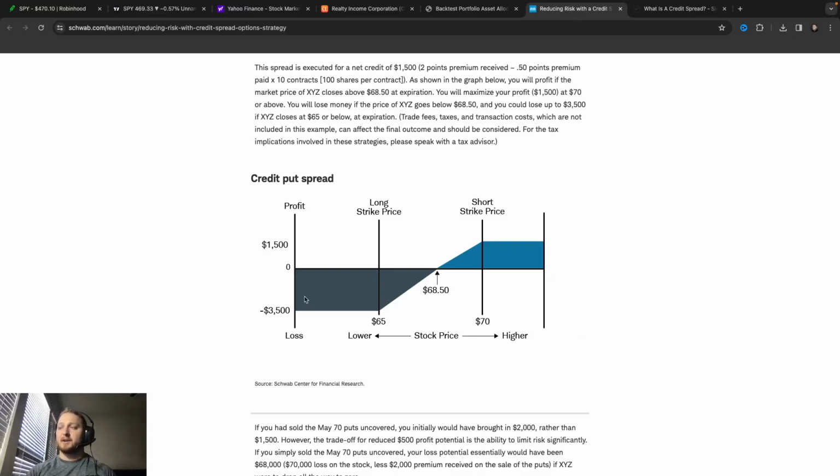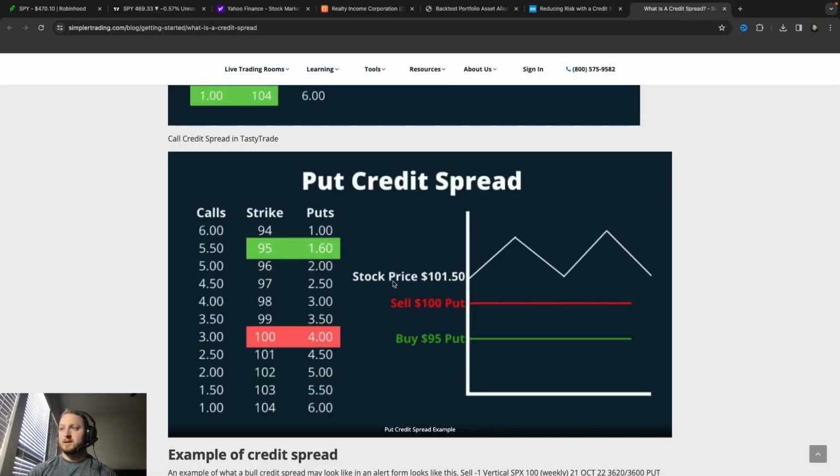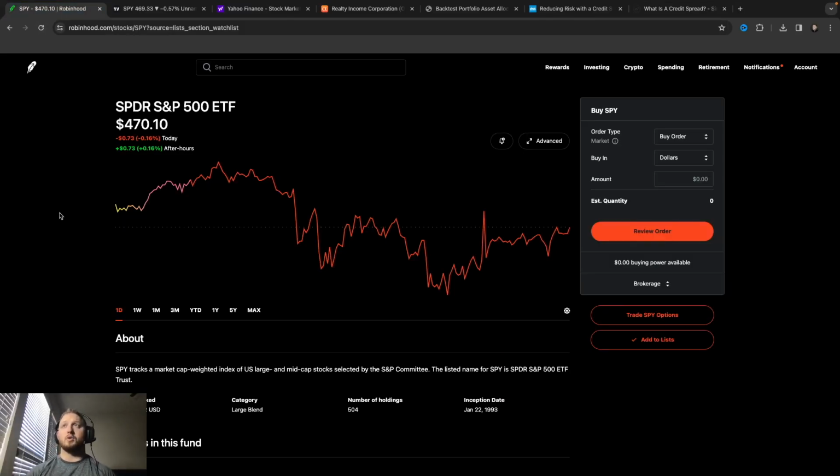This is just a diagram of what it is. Does this look fancy? Yes, it is. So that's why I don't like using these structures. I'm going to go through it with you and show you exactly how it works. I want to walk you through how you would build the trade and why you would do it.